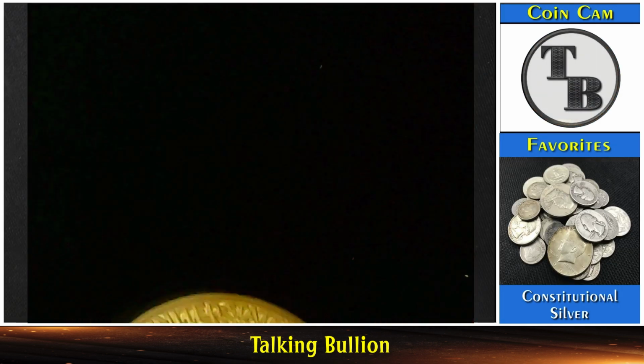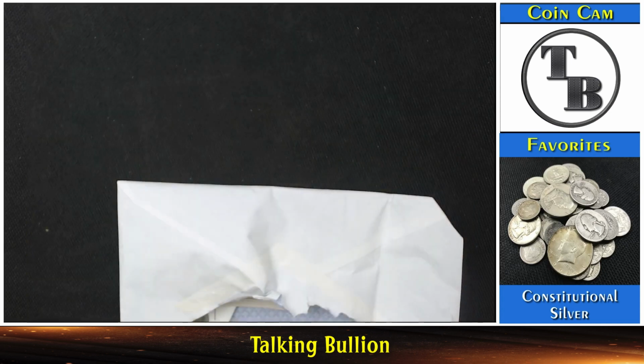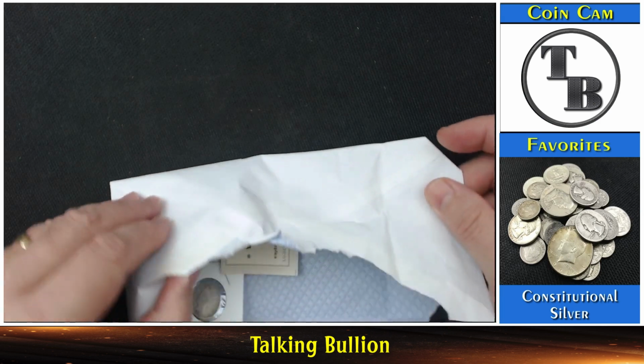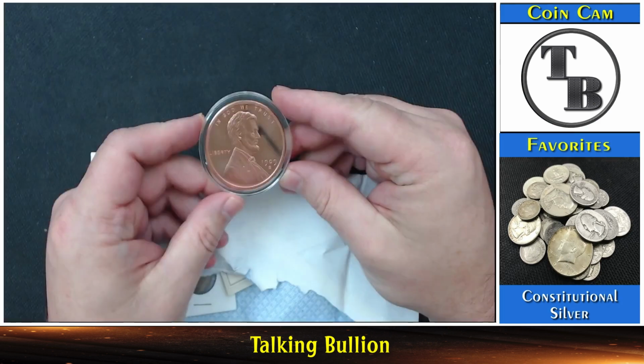That's pretty cool. Let's see what else is in here. Let's go back to my main screen. Take a look in this envelope. There's more stuff in here, folks. Oh my. Look at that. Copper round. That thing is a beauty. And you know what? I don't have any copper rounds. This thing is awesome. 2 ounces of fine copper.